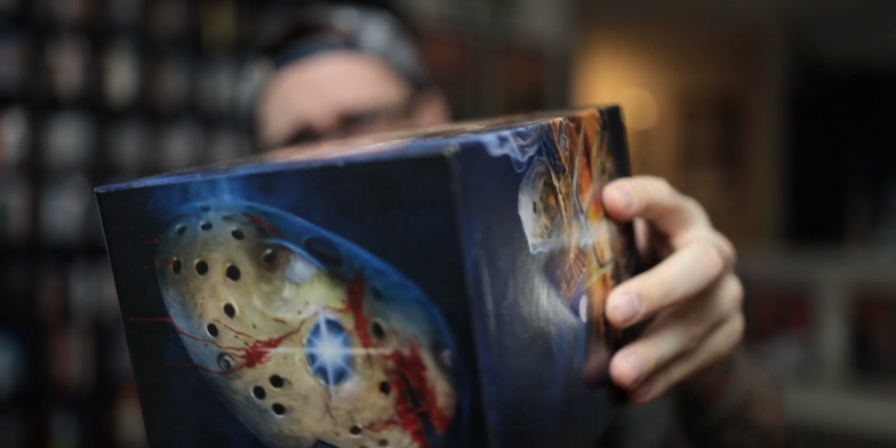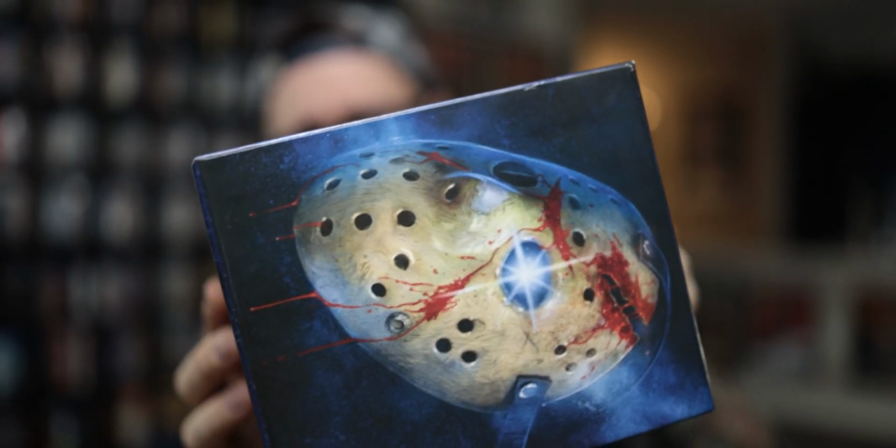It just should be. Mine is a little bit dinged up. You may be able to see some of the dings and scratches here and there on this. But to be honest, I'm realistic enough to expect this thing is gonna come a little bit beat up because of how many hands this goes through before it gets to me.